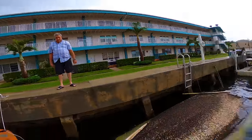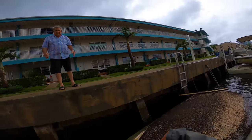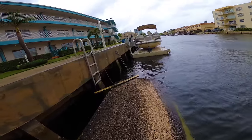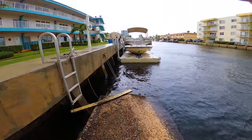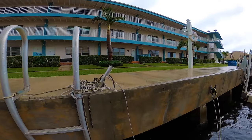How big is the forward cuddy cabin? It's a big cuddy? No, the cabin? The cabin. Tiny. It's very small. Right? Yeah, it's small. Like sometimes they're hard to flip over. All right, you got it. Not like the other time where it came off.